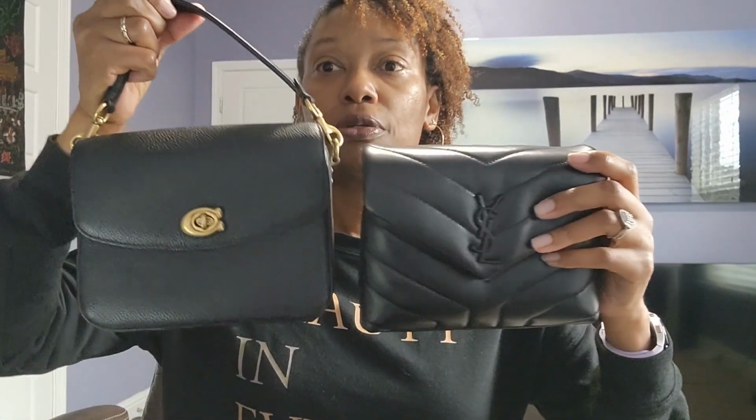As you can see, this is my Coach Cassie. They're pretty similar, but the Coach Cassie holds way more. And then this is the Longchamp extra small, again similar in size. Again, this one holds way more. Both the Longchamp and Coach Cassie are way more affordable than this bag.